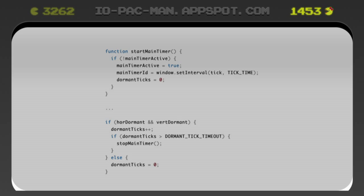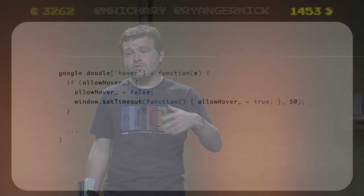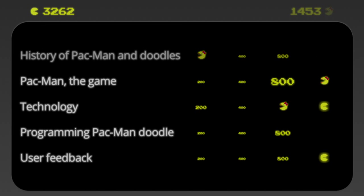So we changed a couple of things. For example, if nobody's interacting with the doodle, hovering over it, or playing with it, at some point it just stops. So if it's a home page in the background, it's not going to do anything to your processor. We even throttle the hovering, so it's only as fast as we need it to be, because some browsers fire a lot of hover states when you move the mouse around. So we time it out, and it works pretty well. There are a number of techniques we had to develop to make sure we don't kill the browsers of innocent people, I guess.